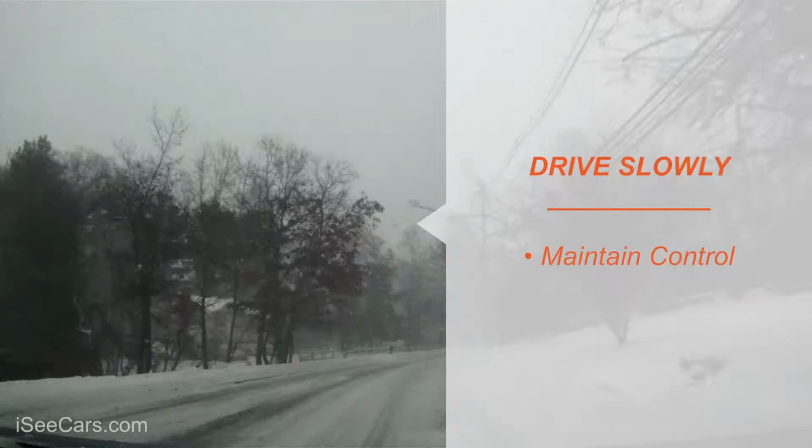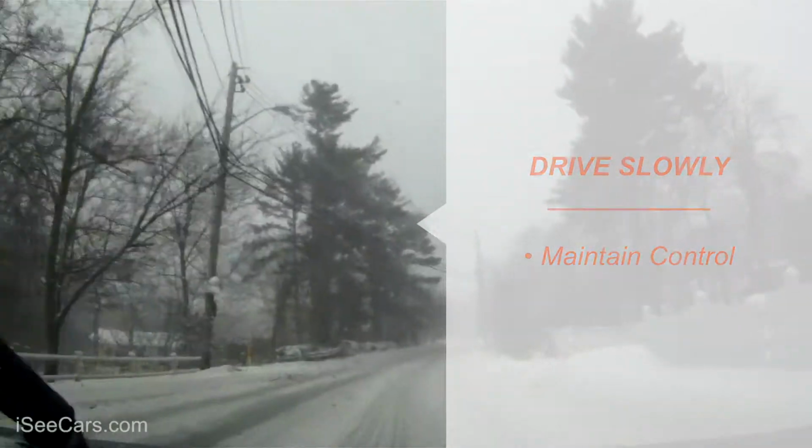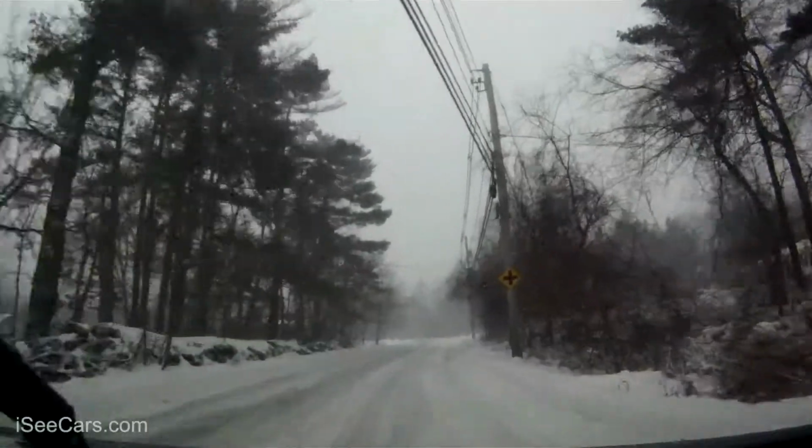Drive slowly. It's easier to maintain control of your vehicle at lower speeds. If you do encounter an icy patch, you have a greater chance of regaining control if you're driving slowly.